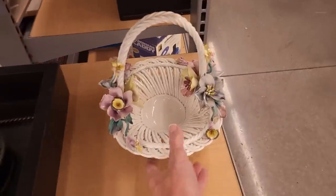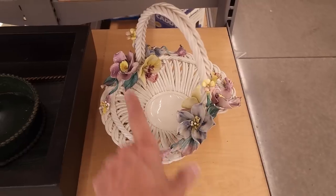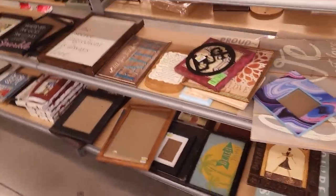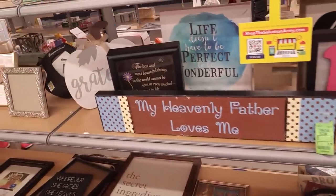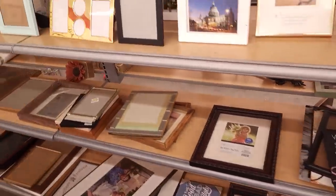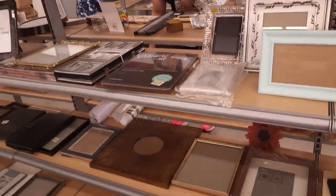Here is another basket. Italian. It is the Bassano, same as the other one. Again, very, very damaged on the flowers. I know that they are beautiful, but boy oh boy, I probably wasn't thinking ahead about how hard those would be to keep from getting damaged.